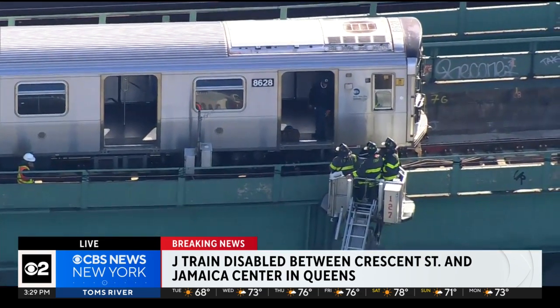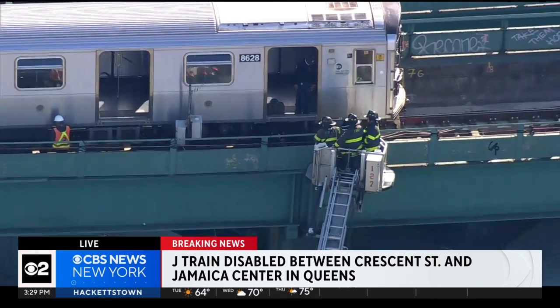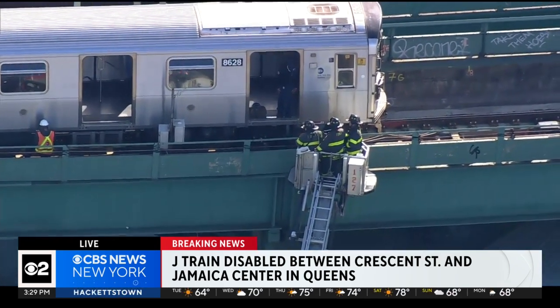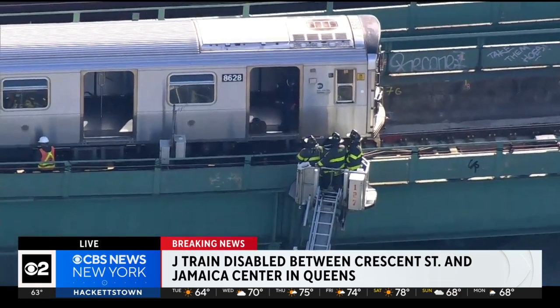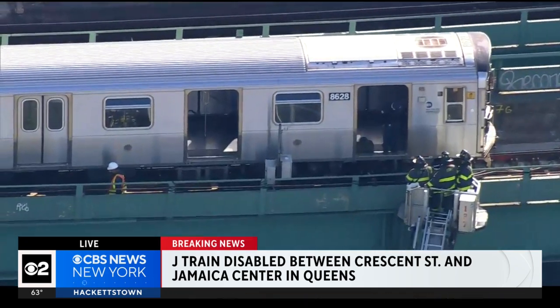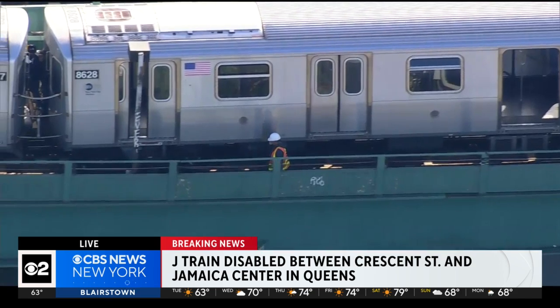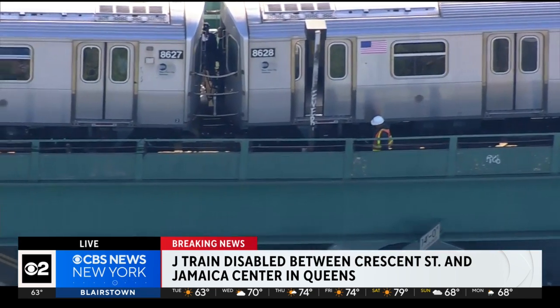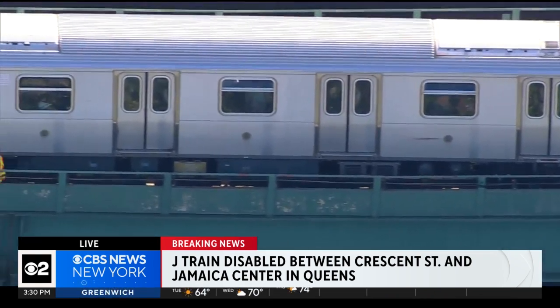We see the FDNY with their ladder extended up to the tracks over here. And we can tell you that we did see a person who appeared to be with the MTA be brought up by this tower ladder and went over the rail there and started looking at components on the train. And you see the other people now up here on the tracks inspecting the train to see if they can figure out what has led this train to become disabled and stuck in its place here.